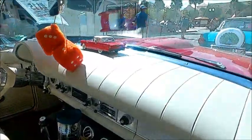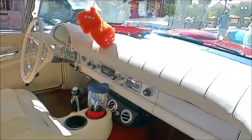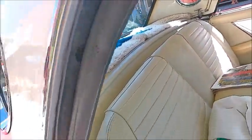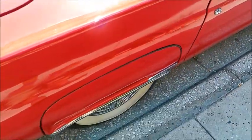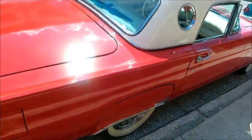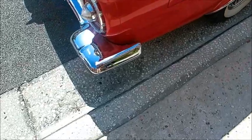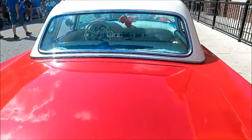Now this car, you notice underneath the dash there lies an air conditioner, so this car is suited for all weather. Notice the fender skirts that really add to the car's appearance, I would say. Wide deck lid, pretty good sized trunk.